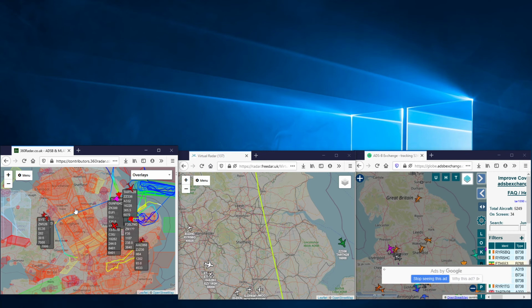Another complaint 360 Radar gets is that I have to type in my username and password every time. Well, that's actually down to the browser you're choosing to use. Things like Safari on mobile are notoriously bad at being able to store the username and password. Get around that by using a different browser like Firefox or Edge. I use Firefox on my iOS phone, and Edge as a backup, and they remember the password straight away.